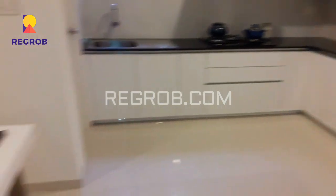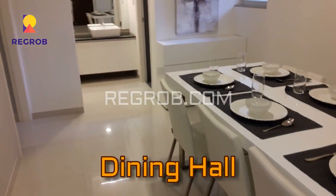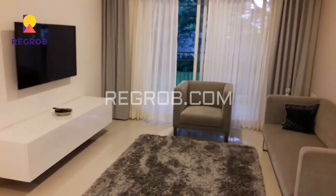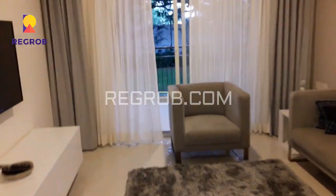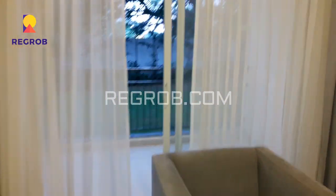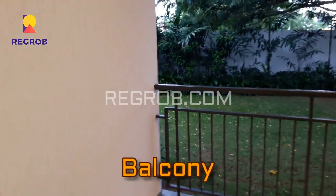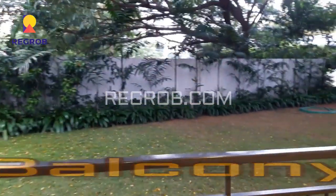And here we have the dining hall. And now we'll give you the view of balcony. So it's a wide balcony attached with the living room.